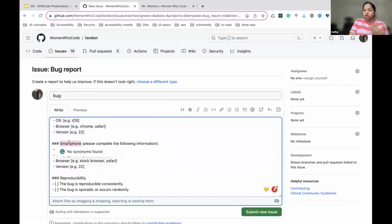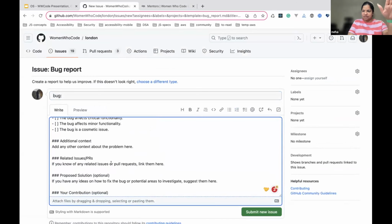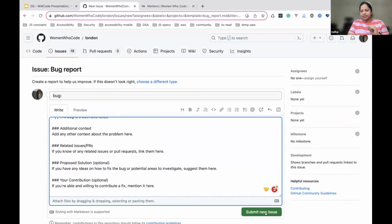Now, these might be on smartphone. These things are not required, so you can do any or you can leave it blank. It's okay. And this is how you will send all the details. And then you can do the submit new issue. And this would be your first contribution.